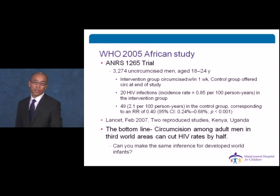In 2005, three different studies, all doing the same thing, basically took a cohort of men and divided them in half. One half received their circumcisions at the beginning of the study, the other half slated at the end, and then they followed these people over months to find out what the HIV acquisition rate would be. And very quickly it was seen that among the circumcised men, they had half the risk of acquiring HIV compared to the uncircumcised group.